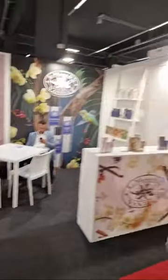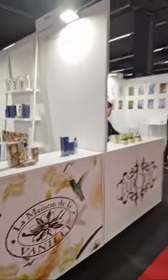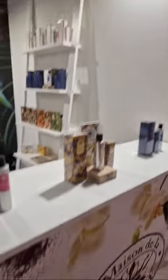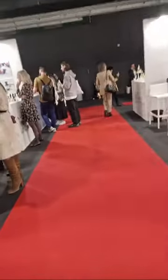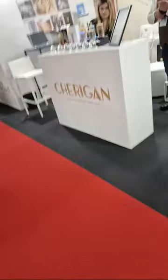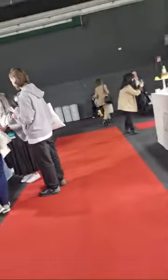Oh, this is a great brand too. C'est les maisons de la vanille. All about vanilla. If someone loves vanilla, this is for you. Because this is such a great brand.